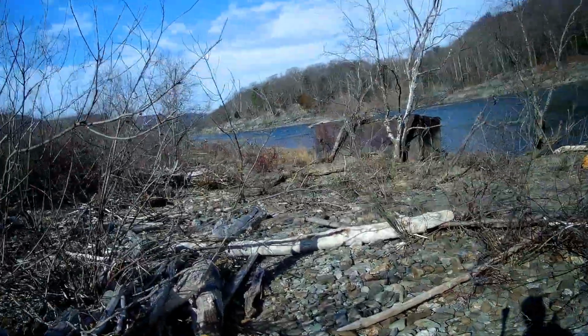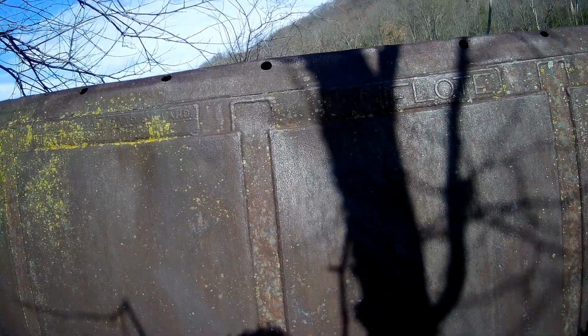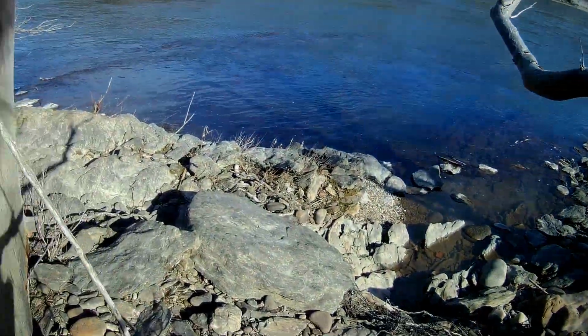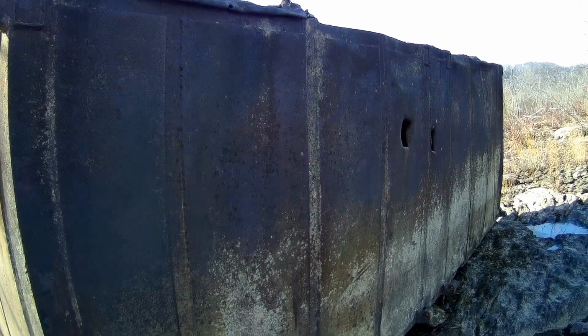Now there's something really big over here. Let's see what that is. So it says Unifloat or Uniflote. UNIFLOT. I can't quite make this out. It looks like it was supposed to be attached to something. I'm thinking maybe a garbage bin. Let's see. On this side, let me get my flashlight. This is the inside. I don't know what this is. Yeah, that's a good question. It's very large and heavy. I mean, this thing must have washed down in a pretty strong current to get this thing moving.